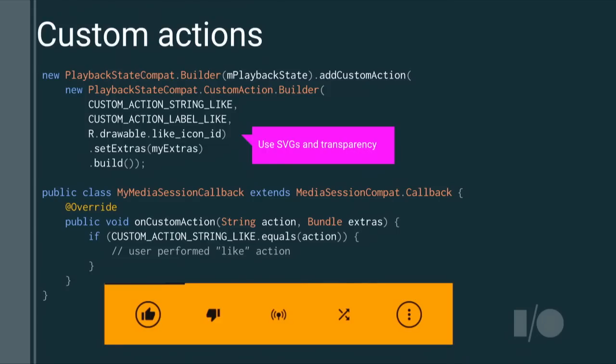A drawable resource. This is shown in the actual playback control. Remember to include transparency in it, and we also recommend using SVG so that we can properly display it in various screen sizes. And lastly, there's also an extras bundle that is optional. So when the user interacts with the custom action playback control, the onCustomAction method of your media session callback gets invoked. This is where you can handle the actual like action.